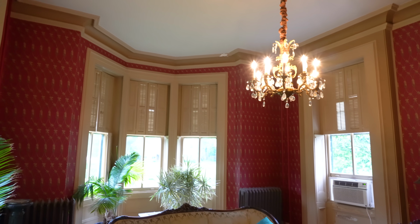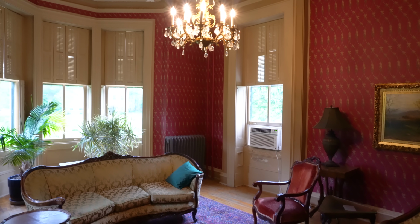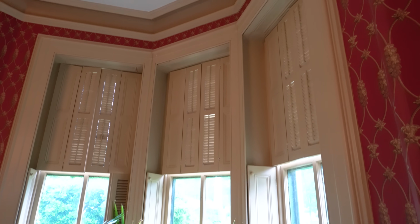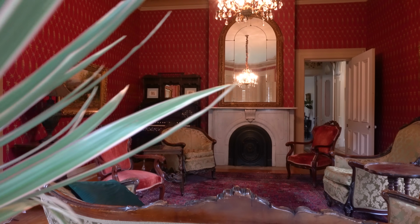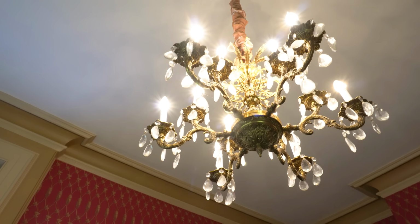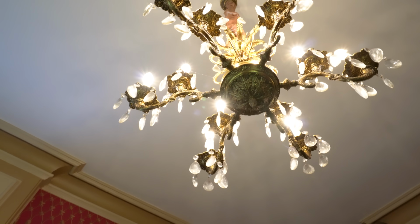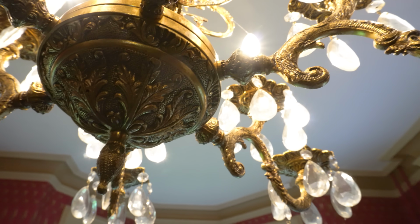As we look out, we can see a giant bay window that looks out over Magnolia, and there are two windows to either side, which allow even more light to flood in. Suspended above me in the very center of the space is a crystal chandelier, and let's take a moment to see this because the metalwork on here is incredibly intricate.